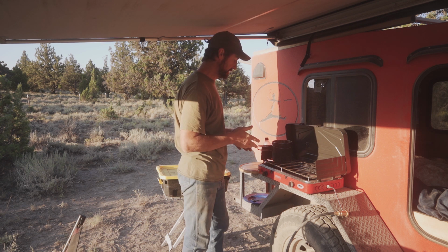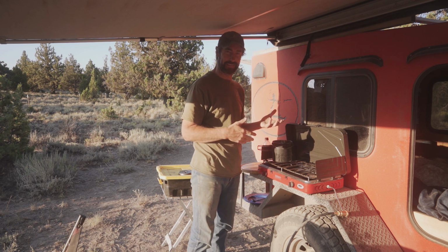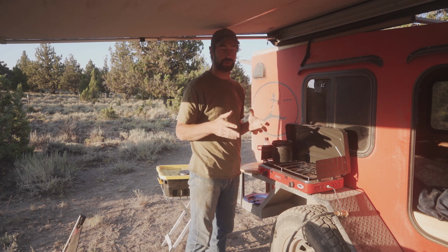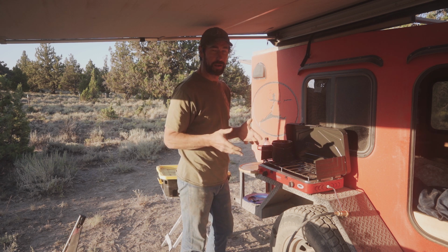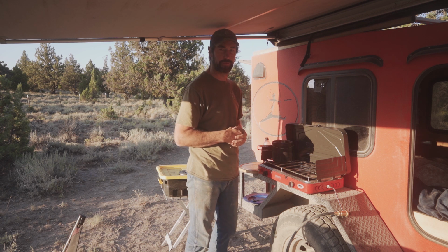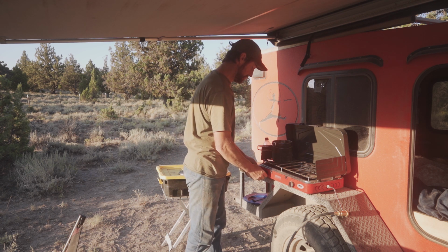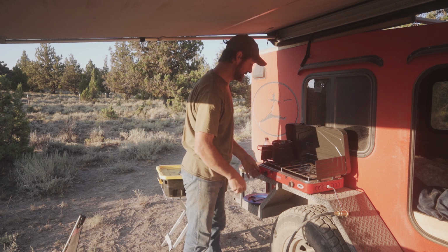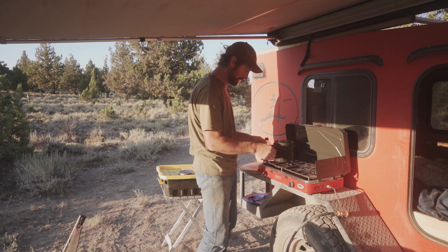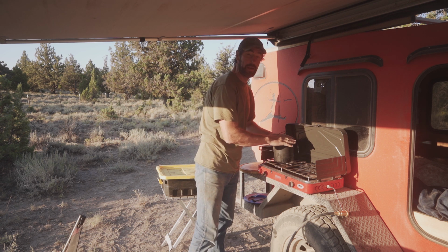And I often do this not only because it conserves coffee and makes my coffee last longer, but especially when I'm out doing these desert trips like this and water's kind of at a premium, this helps me conserve the amount of water I'm using on the trip. So yeah, we're just going to heat yesterday's coffee right back up, which will be totally fine, and have a cup of coffee.